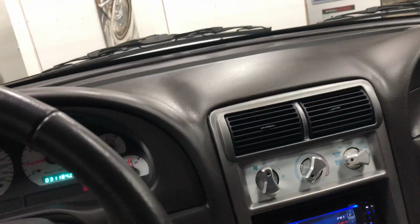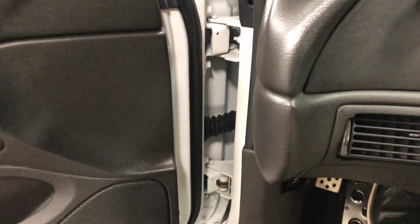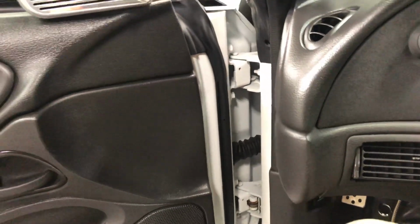There goes the windows up. They're nice deep tinted windows. Again, you've got the tonneau cover. And listen to that. That's got some roar. That's got a bite to it for sure. Have a look at the door frame as I'm getting out. Absolutely fabulous, clean, tidy car.